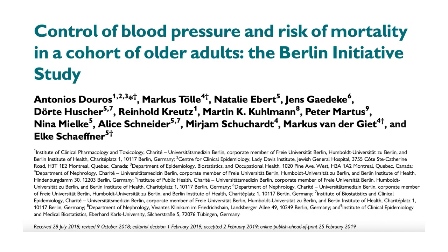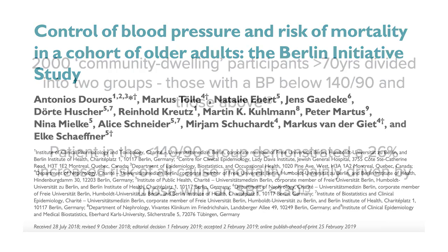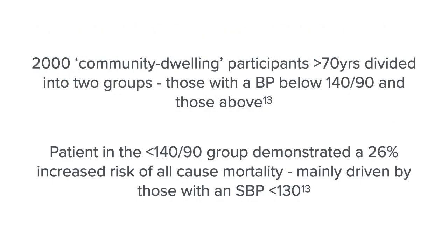This is another paper, this time based on some patients living in Berlin in Germany, and it illustrates much the same thing. Patients who are over the age of 70 but with a blood pressure below 140 over 90 on average do seem to have an increased risk of all-cause mortality, but this is mainly those patients with a systolic blood pressure of less than 130. Again, completely contradictory to what SPRINT told us.